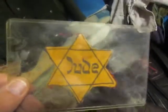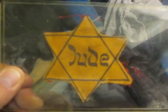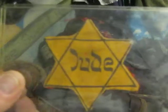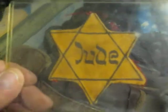And then here's the German Jewish Star of David. You can see that yellow orange. But anyway, pretty scary stuff. These have a sacred position in my collection of stuff. Yeah, pretty scary stuff.